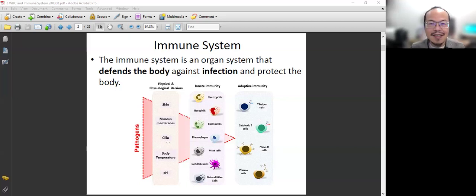We also have cilia, especially in our respiratory system. The cilia can move objects, so they can shovel away those intruders. Body temperature is another barrier. Bacteria that live outside are happy with room temperature, but when they get inside, the temperature is higher, and some bacteria cannot survive at body temperature. So that also provides another barrier.